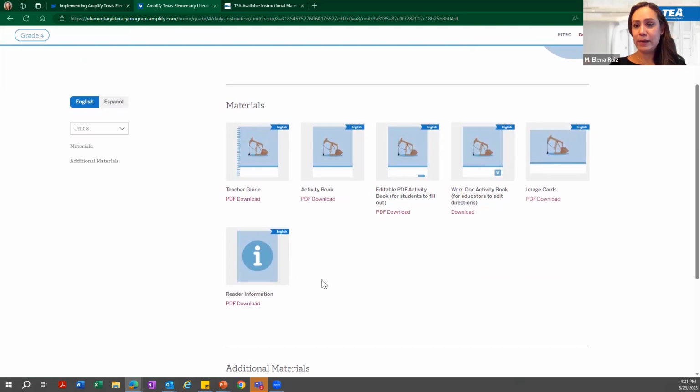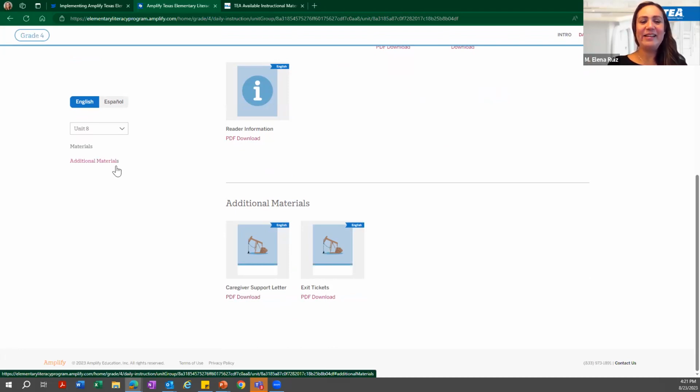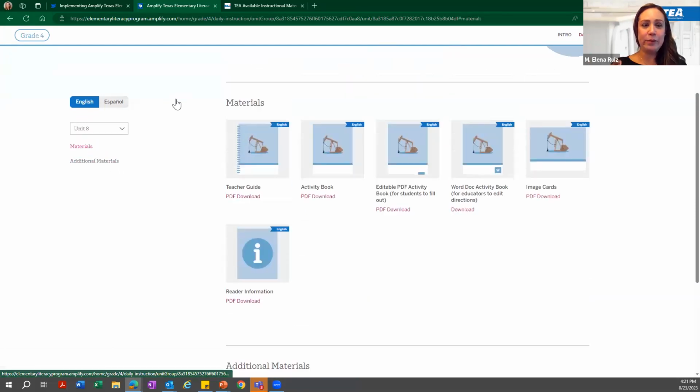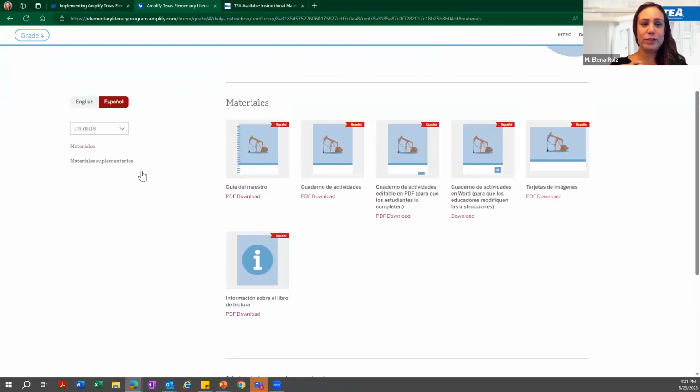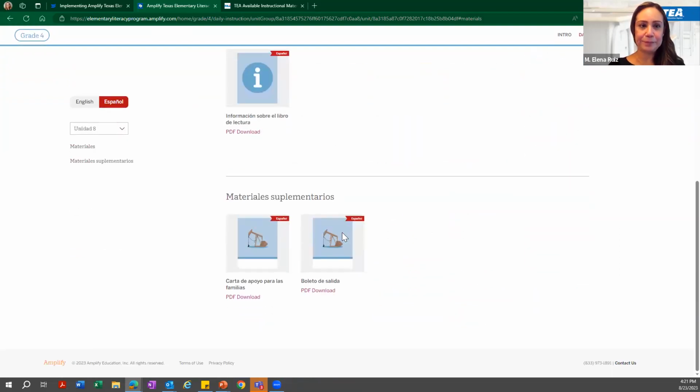You can scroll down to find more resources, or you can go to the menu on the left side of your screen, and that will take you to the section that you need. Again, you can toggle the language here, switching from English to Spanish, so you will find your Spanish resources and Spanish materials here.